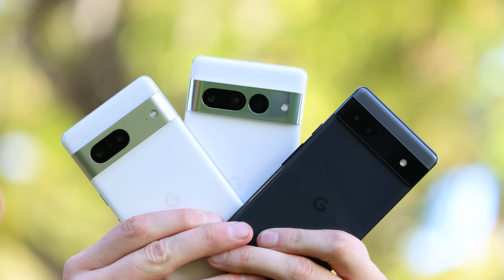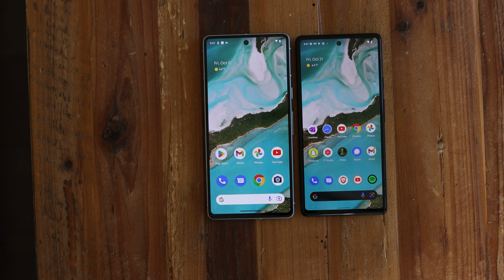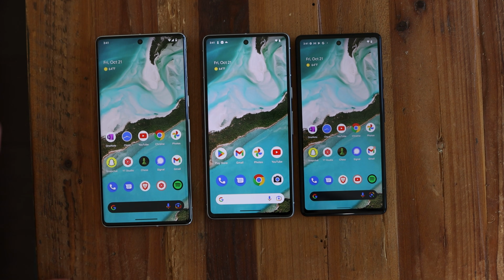Additionally, if you want to upgrade your storage, you don't have any options with the 6A. All of them start with base level 128 gigabytes. The 6A, that's it. The 7, you can upgrade to 256 gigs, and the 7 Pro, you can go up to 512. But of course, with all three of them, if you want more storage, Google Drive and Google Photos are really great options. They do all support eSIM because they only have one SIM card slot on there.